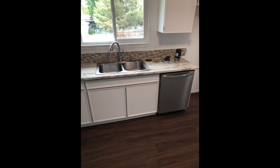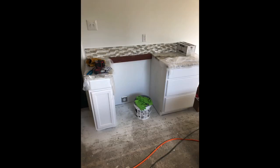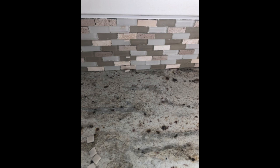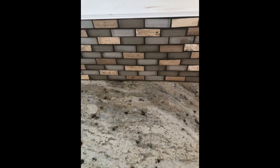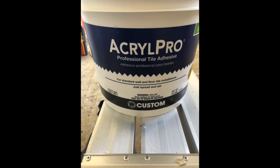Put in a washing machine, new fixtures for the faucet, new drains. That's just a 2x4 running across the back to keep the backsplash level from counter to counter. A few different pictures zoomed in on the backsplash. Now we have some wet grout, no grout there, and the finished product. That's what we use to stick the backsplash. Works really well.